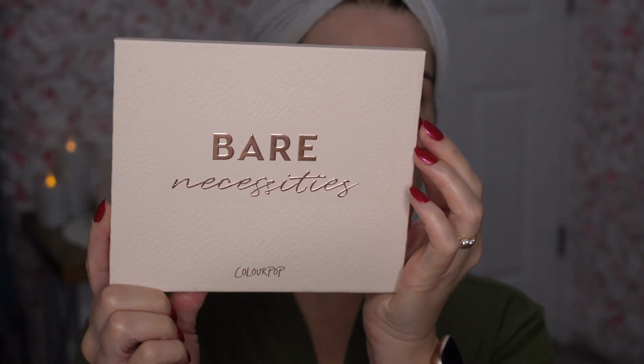I'm gonna be pulling things from my makeup collection to just use, and I did pick up a few new-to-me items, so I'm gonna be using those. I don't really know exactly what kind of look I'm gonna come up with, but I did want to use the ColourPop Bare Necessities. I recently picked up a bunch of their makeup palettes, and I don't think I have used this one yet in a video. I have used it off camera, but I'm gonna be using this today. So let's just go ahead and dive into this and see what I come up with.